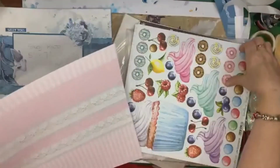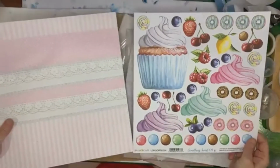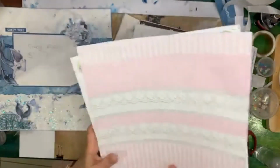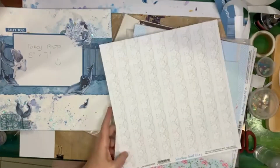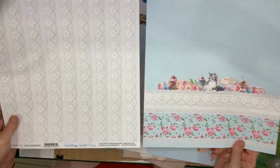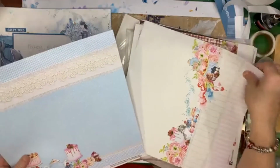Paper number 4. Now this is cool. Noel wants me to use this because he doesn't think it's usable. So guess what I'm going to make something with? The giant cupcake. It just screams cars. So I'm going to make something with it, and then Noel's going to eat his words. And then paper number 5. Noel thinks we need to make big keys and call them the key to creativity.